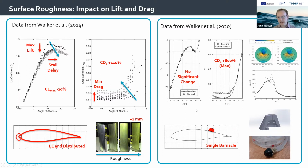On the right-hand side is results that have been published as part of my previous PhD work that I mentioned. What we looked at here is a single barnacle on the blade section. I should point out that this barnacle is not at all to scale, it's just an illustrative barnacle to show the position. So here we are at about 60% chord. Quite interestingly, we saw no significant change to the lift or the normal force on the blade section, but the minimum drag force increased by up to 800%. So a massive increase in drag just due to this single barnacle.